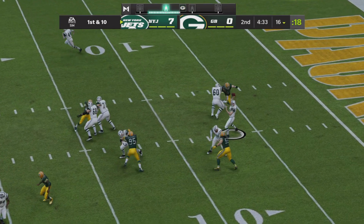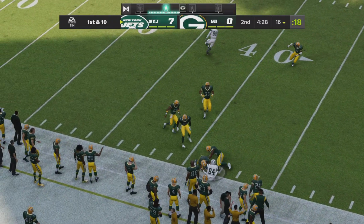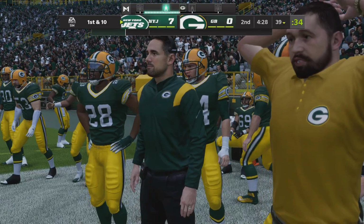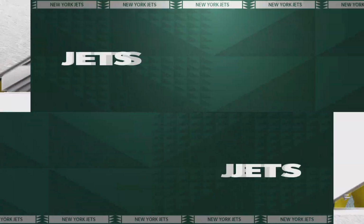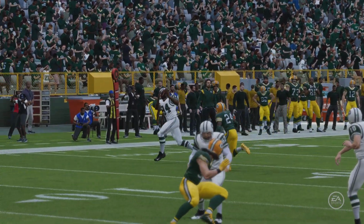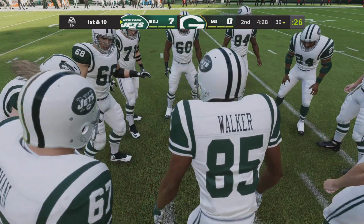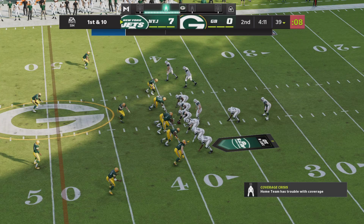Throwing to start the drive. Pennington. And it's a short one here, complete to the tight end. And he's got this almost to the 40 before going out. When you get a big tight end like this, sometimes it takes more than one man to bring him down. Oftentimes, your best bet, just jump on and hold on and wait for your teammates to arrive to help get him on the ground. From up near the 40 now after the big play to start, here's another first and 10.